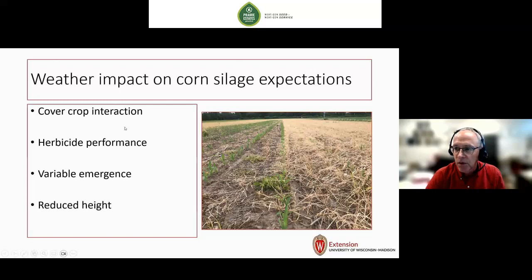Herbicide performance, we heard about a lot of that. So there's maybe a few extra weeds out there simply because we didn't get those pre-emergent herbicides activated. And so herbicide performance is an issue. This variable emergence and reduced height, I think that's where the issue is going to be.